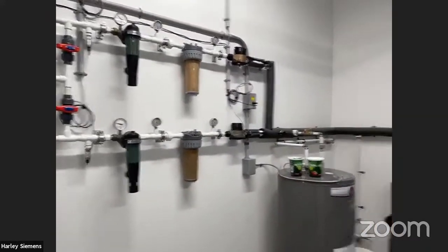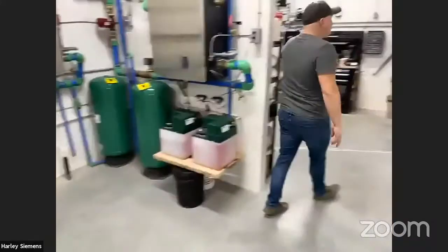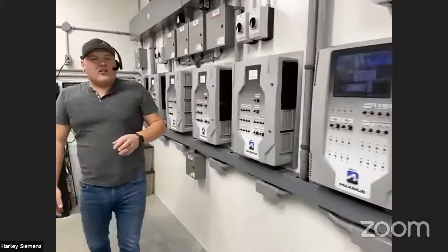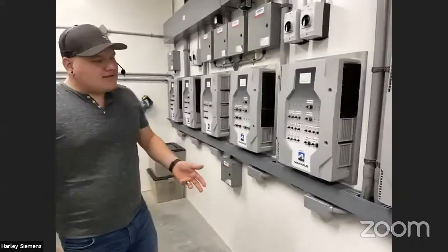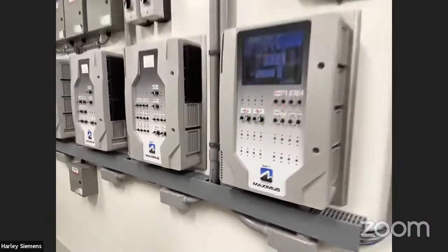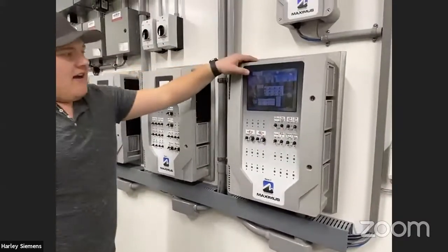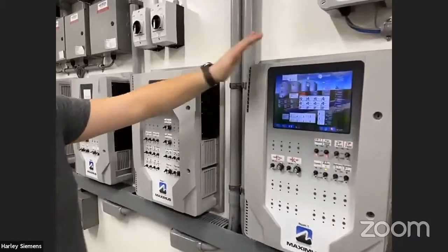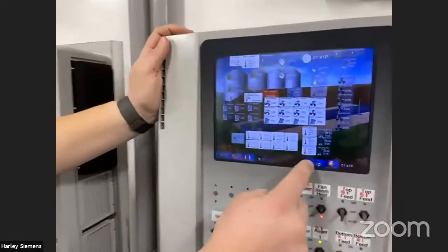All this information all goes to these controllers right here. So these controllers we call our Maximus. As you can see here, Maximus controllers. These are our brains. So we have a touchscreen here, and it's going to show all the barns. So you can see I have one barn up right now.